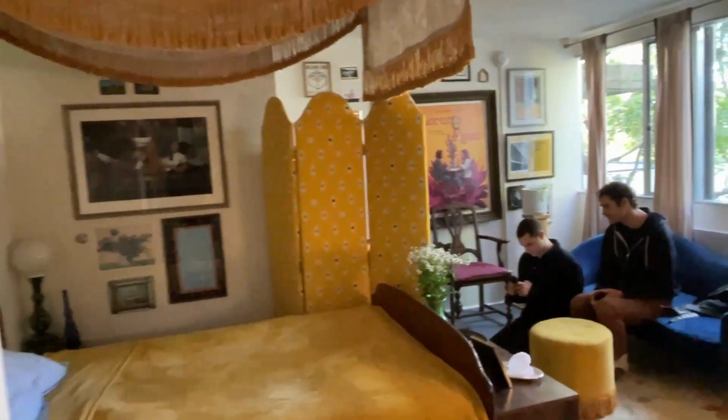We have behind Isaac a bed, which we take turns on. Whoever's getting up earlier usually sleeps on that bed. And then the bedroom has a bed, which is the bed that whoever usually is sleeping in later takes.